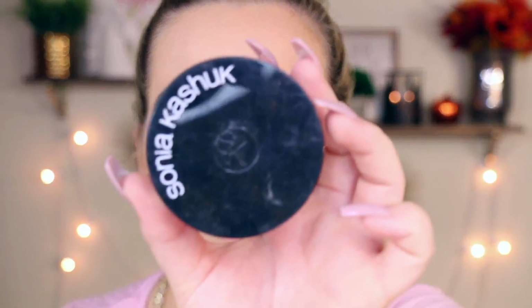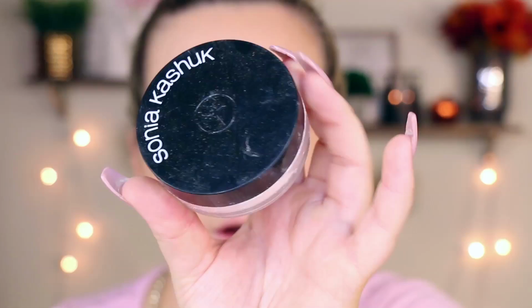So I'm going to go ahead and bake underneath my eyes. I'm going to be using my Sonia Kashuk setting powder. I really like this, but I kind of don't like that it's so small. This is the Sonia Kashuk brightening powder, and I'm going to go ahead and bake underneath my eyes.